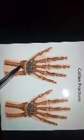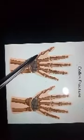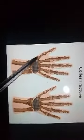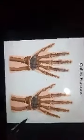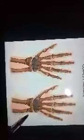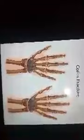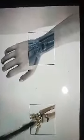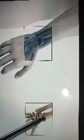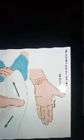This is the radius, the one close to the thumb, as we mentioned earlier on. So the bone closer to the thumb is called the radius, and the one closer to the small finger is called the ulna. And we could have instances where both the radius and the ulna are broken, and this could also be referred to as Colles fracture. So we can see it here. The impact is on the radius. You can see it from an X-ray. This is an X-ray.